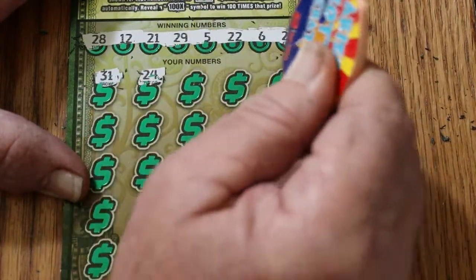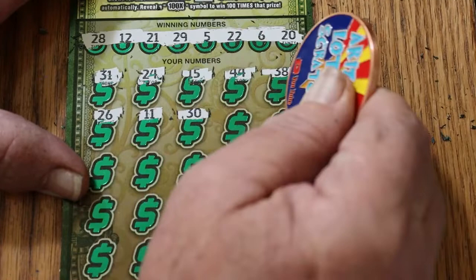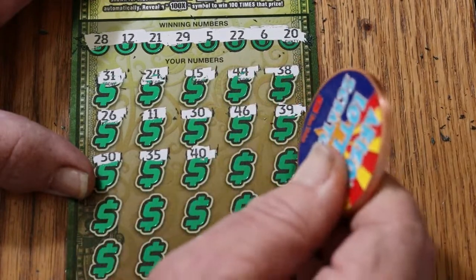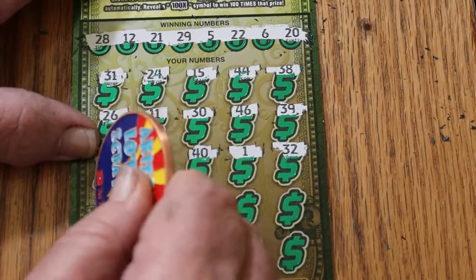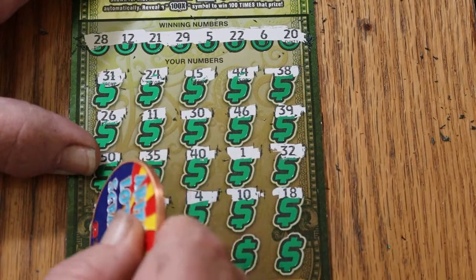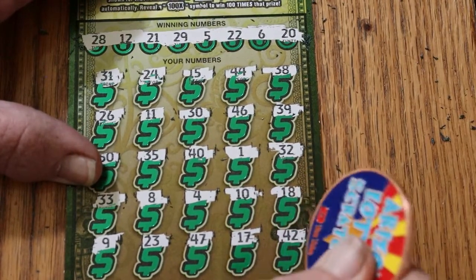31, 24, 15, 44, 38, 26, 11, 30, 46, 39, big 50, 35, 40, 1, random reds 32, 33, 8, 4, 10, 18, 9er, 23, 47, 17, and in the corner, 42, so nothing.